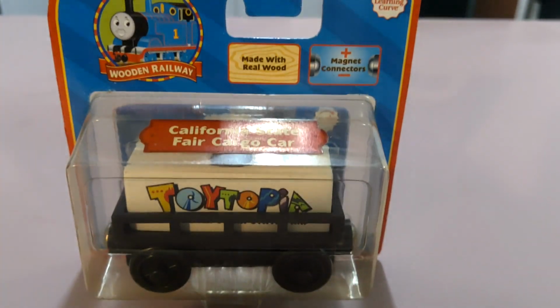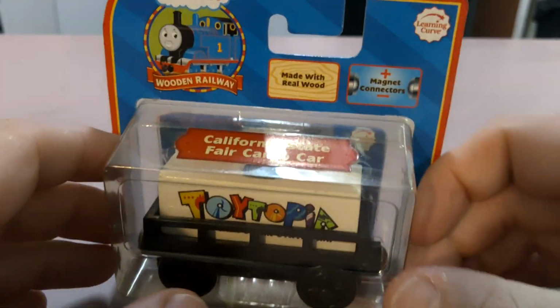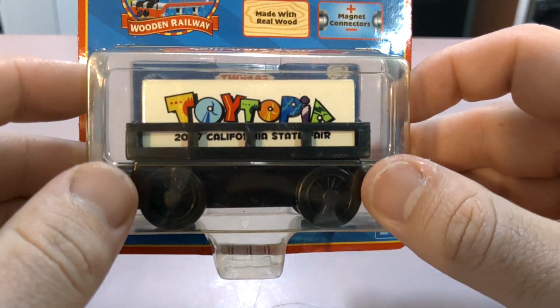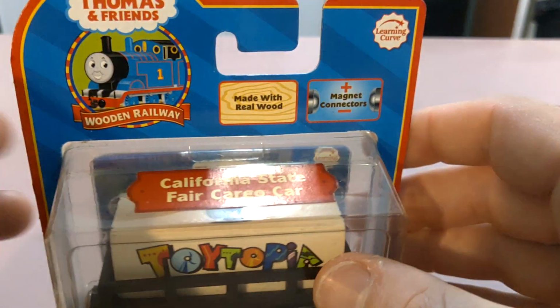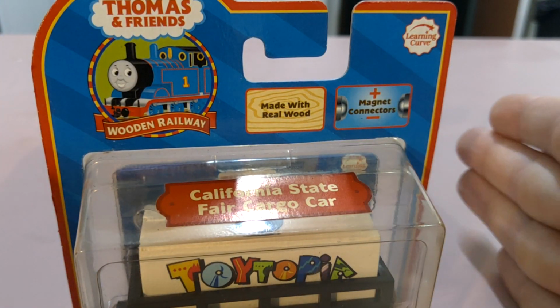All right, number 3. A lot of people will know of this story. So this was sold at a particular event in 2007. I speak of the Cal State Fair cargo car, also known as the Toytopia Car. Yeah, this was released in 2007. Story has it. Again, story has it.